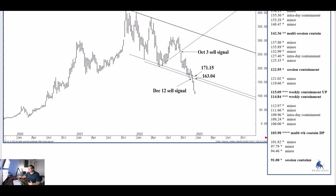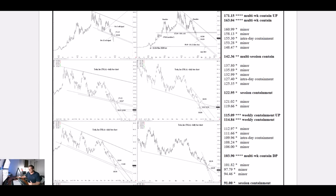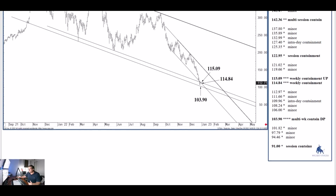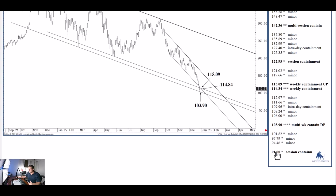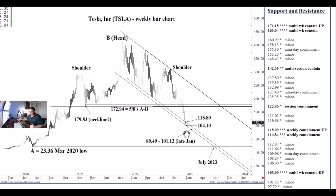Now let's cover the downside today. I'm going to go to the 103.90 level that I showed a moment ago. If we happen to close today below 103.90, we could test 91 even by the closing bell on Friday. And then once again, closing below 103.90 would obviously also be below the entire band of long-term support on the weekly chart between 104.10 and 115.80. And that would set up another sell signal.